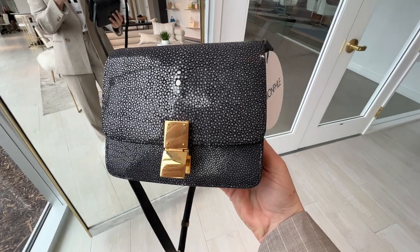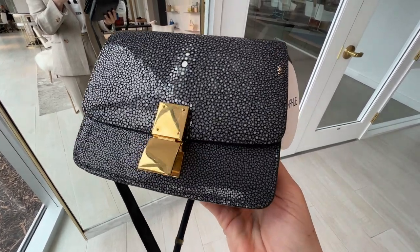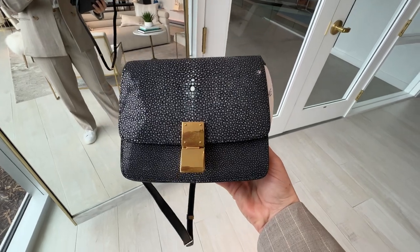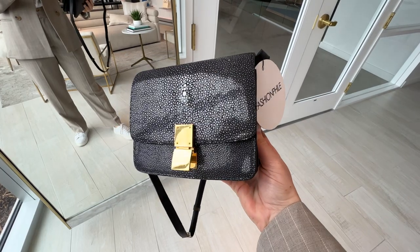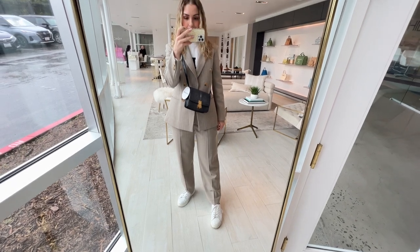Ta-da! So this is the Celine Classic Box Bag. This is in the small size. I have the gold tone hardware. This is a combination of stingray and then the classic smooth calf leather on the sides and also in the interior. If you guys are not familiar with this bag, it is still sold by the brand, but it's kind of like an older style from the Phoebe Philo era. It's very classic. Now they have that new style with the little Triomphe logo emblem on the front. But you know what, friends? I still really like the Phoebe Philo era bags. I think they're really special, very classic.